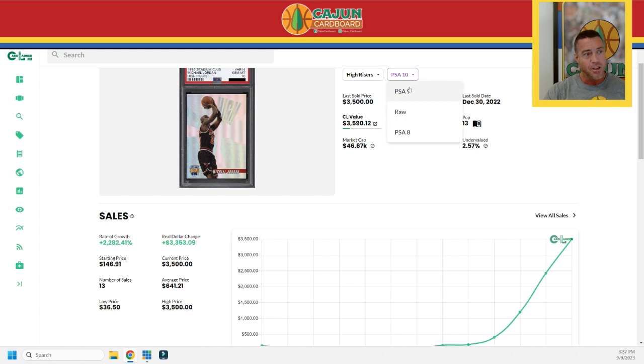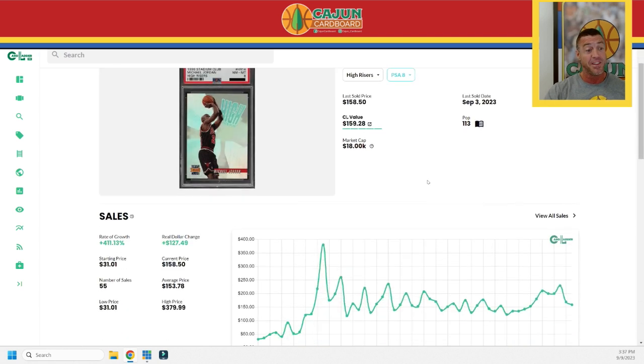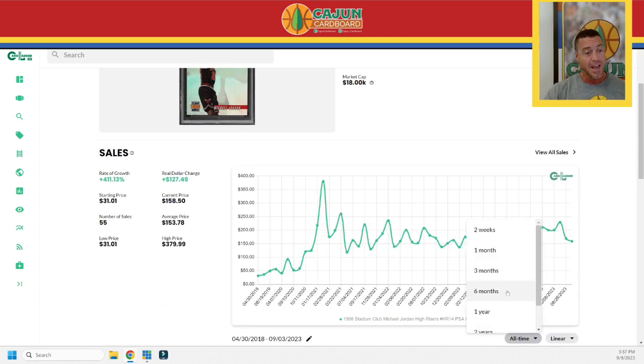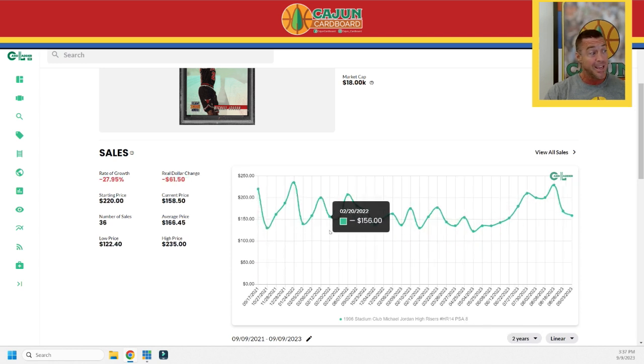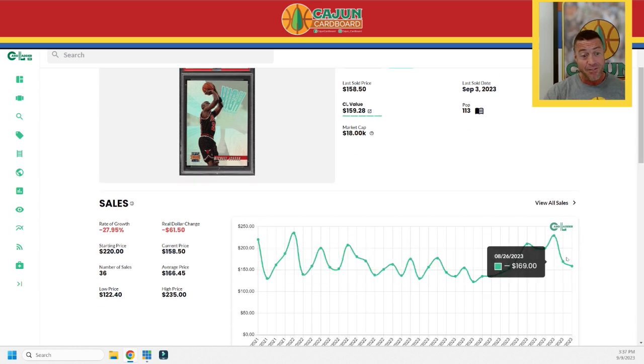Again, this is a card that, if you watch the hierarchy, we talk about it all the time. You want to go out and pick up this card in a PSA 8, you're looking at a $150 card. Over the last 2 years, it's down 28%. The card hit a high of $235. The last one sold for $158. You're looking at a $150 to $200 card is basically what I'm getting at if you wanted to put this badass into your collection.